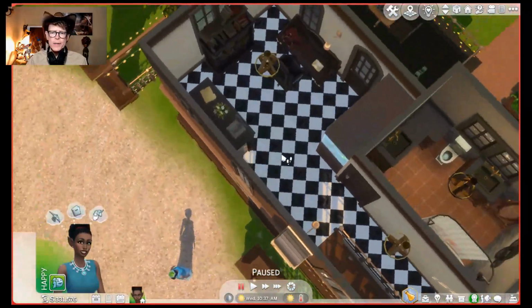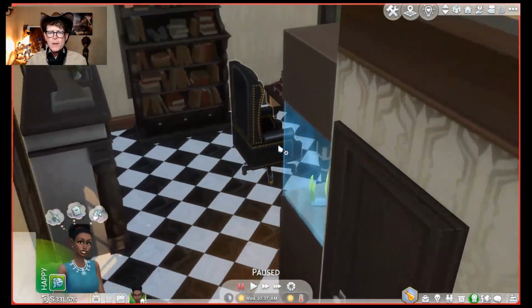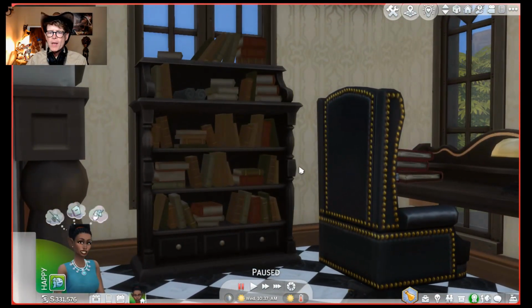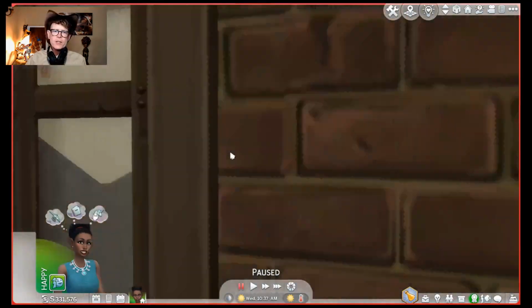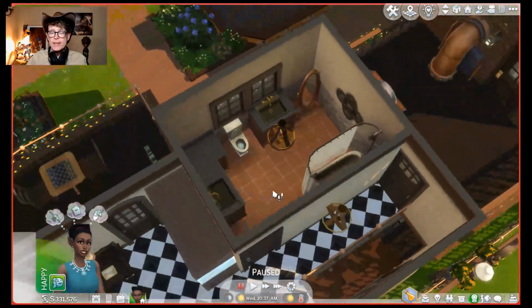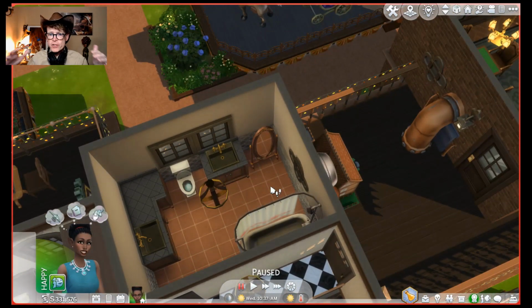Got a really cool looking office. Nice fish tank. We'll come in here a little bit. Pretty nice look with the Victorian feel here. Bathroom here. This could be used as a residential lot if you were so inclined. So far, it seems to have all the stuff you're going to need.